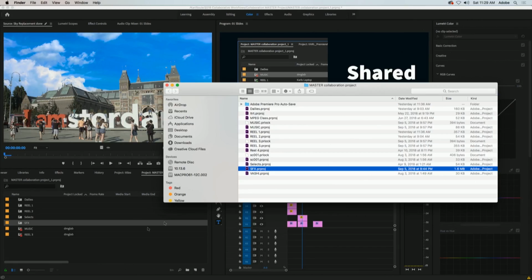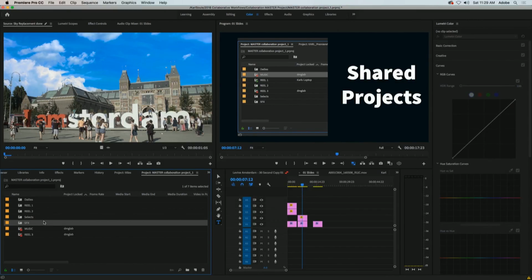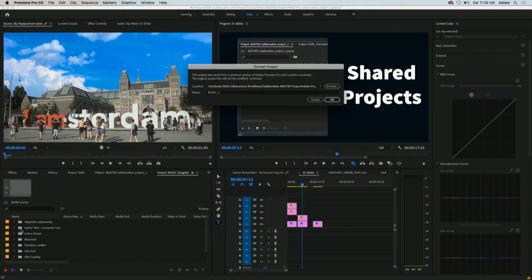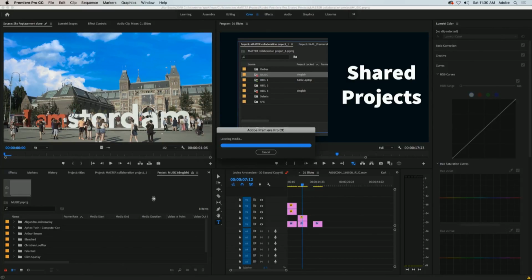Now you'll notice here, inside of my master project, currently the music project and Reel 3 are locked. That indicates there's another system in the back. Somebody else in another editing room is accessing these projects. Whoever opens the project first, they get read-write access. They can make changes to it. If I needed to get into the music project, I can still double-click on this and open it in read-only mode. So by doing this, I'm not making any changes to it.